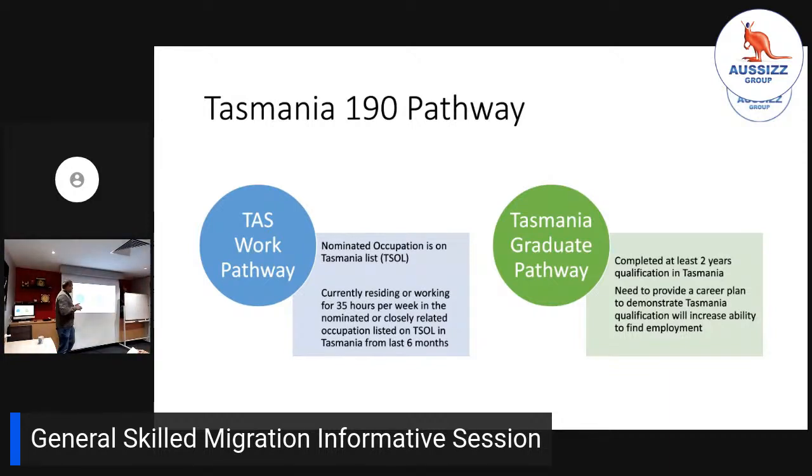There are 3-4 categories in the Tasmanian occupation state pathway. So you either have to study there for 1 year, or you have to work there for 6 months in any occupation whatsoever. It doesn't have to be the same occupation which you have the skills assessment for. And then you can possibly become eligible. If you want to know that in detail, you can always ask. Tasmania is a great option. If you are not able to find yourself eligible under any other state, you might still be eligible under Tasmanian state nomination.